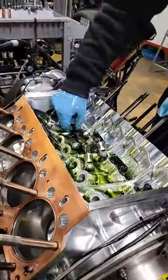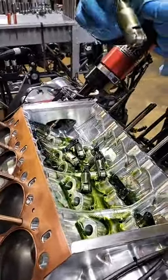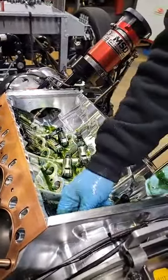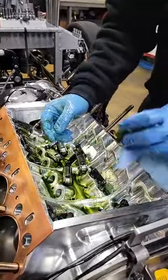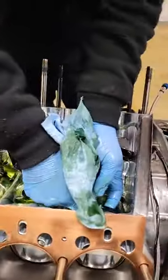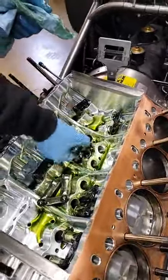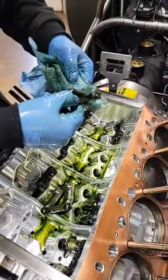That's a one. We label ours, keep them in the same holes all the time. Fingers of fury. A little slippery with this Penn Grade 1 oil. Nitro 70. Obviously you can see it's the green oil. Two.